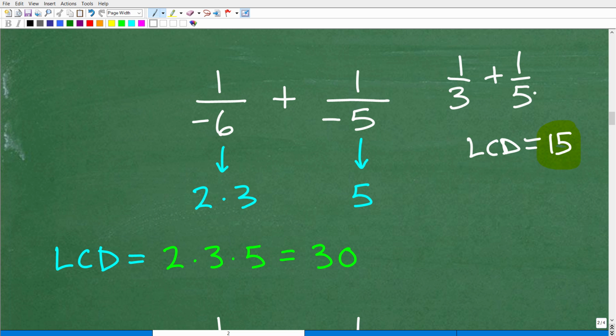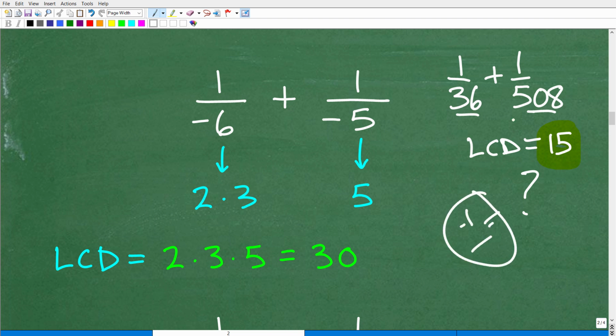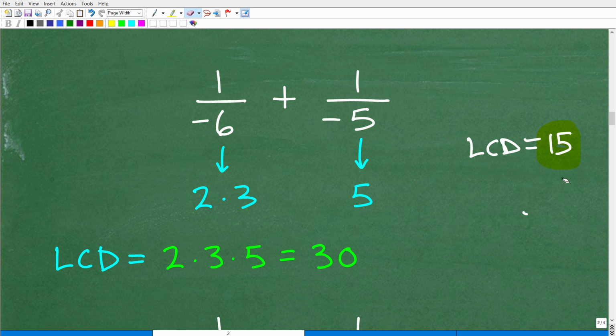Well, what if I gave you 508 and 36? What if I gave you these two as the denominators? What would the LCD be? A lot of you would be upset and you would probably leave this video like, well, I'm not doing this, just give me the nice, easy math problems. Well, listen, we need to understand the LCD and how to find it. So let's talk about how to calculate the LCD.